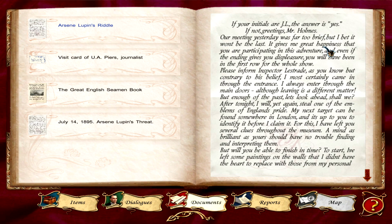Our meeting yesterday was far too brief, but I bet it won't be the last. It gives me great happiness that you are participating in this adventure. What an asshole. And even if the ending gives you displeasure, you will have been in the first row for the whole show. At least that's nice. Please inform your Inspector Lestrade, as you know, but contrary to his belief, I most certainly came in through the entrance. I always enter through the main door, although leaving is a different matter.